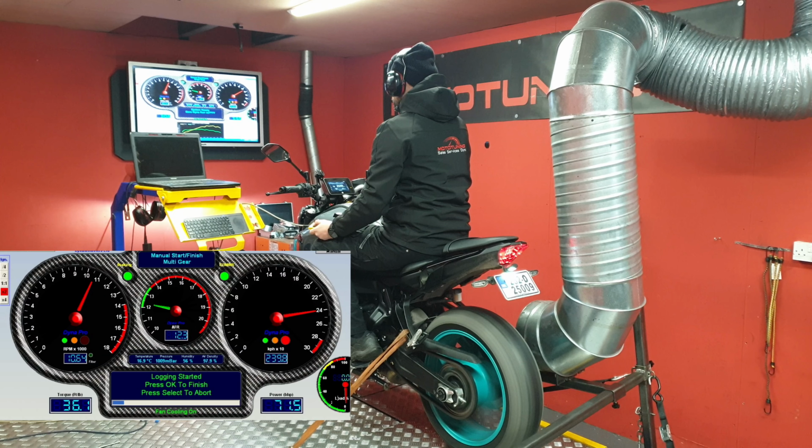Now, there is only 1,000 kilometers on this bike, but for every bike that comes in that goes onto the dyno to get a tune, we always just give them a check over. Tire pressures, oil level, chain adjustment.